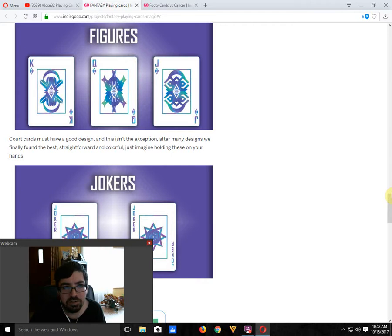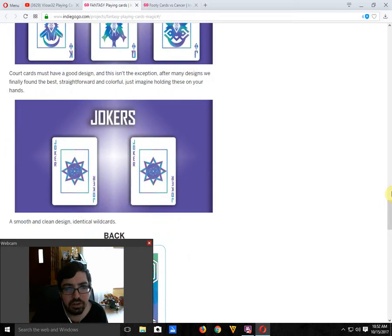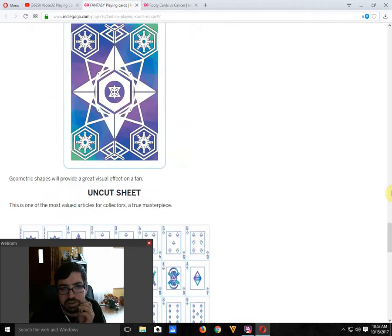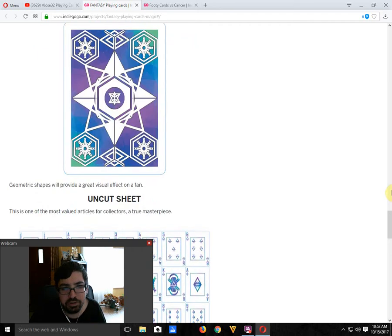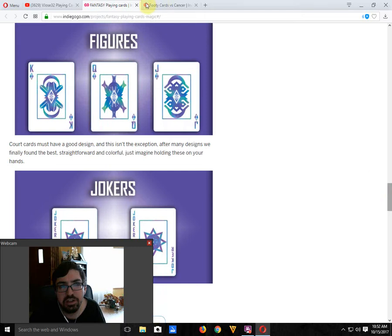Well, I don't know what the hell is supposed to be there. Pretty bizarre. No idea what they're supposed to be. And then the Jokers are pretty simple. A little bit overuse of these colors as well. I mean, that's all you get. The faces and the backs, the same colors throughout. And it's just not great.